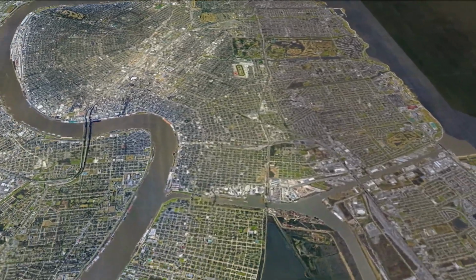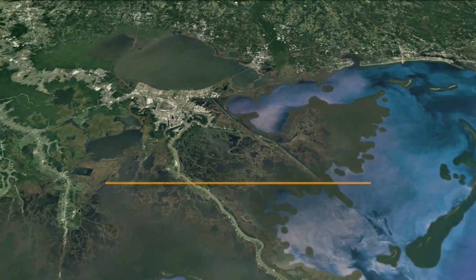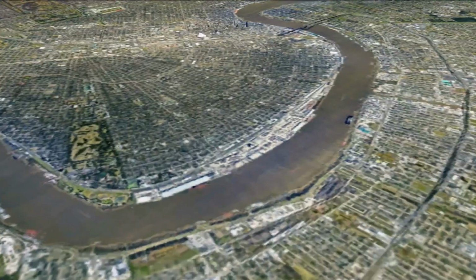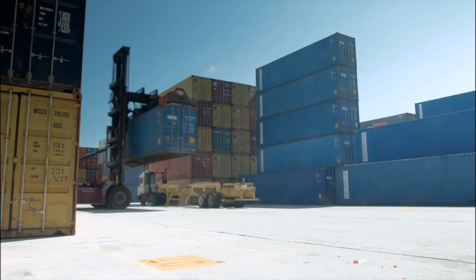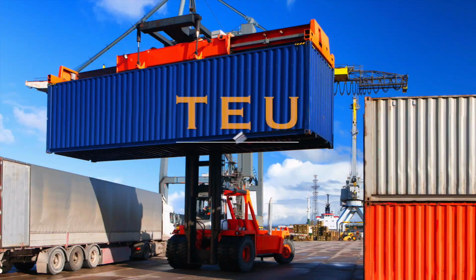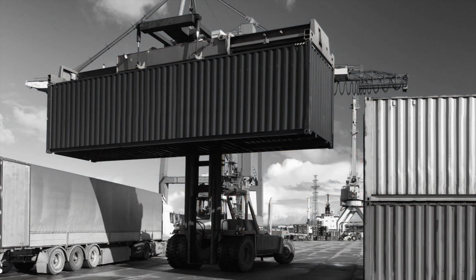And maybe even more shocking is NOLA's port is located about 100 miles up the river from the Gulf. The Napoleon Avenue Container Terminal is the main container terminal for the Port of New Orleans. It has 6 gantry cranes and was able to hit 650,000 TEUs in 2019, which was a record for the port. TEU is short for 20-foot equivalent unit, which is how containers for container ships are measured.